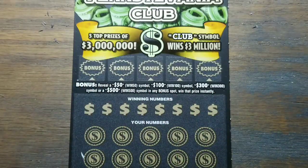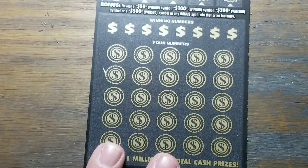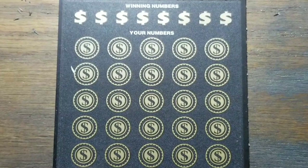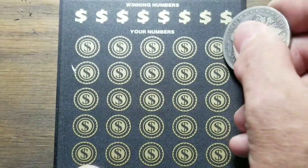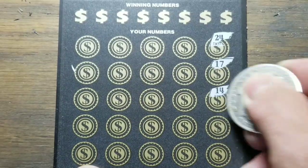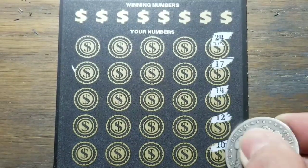There's no number of matches for $3 million. 5 bonus sections where you can win 50, 100, 300, or 500. And, of course, there is our matching number area where we're looking for a matching number to go with the winning numbers. We've got a 24. This ticket scratch is so nice. It's sweet.